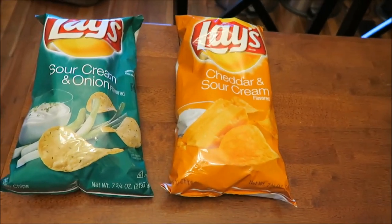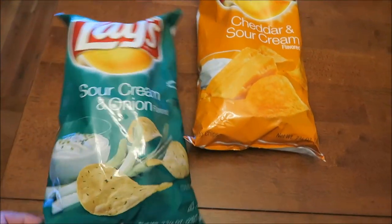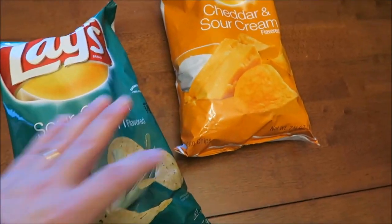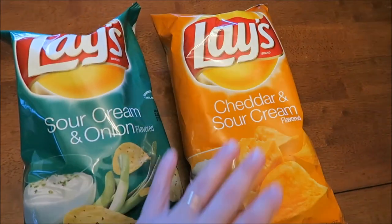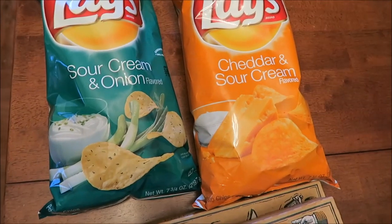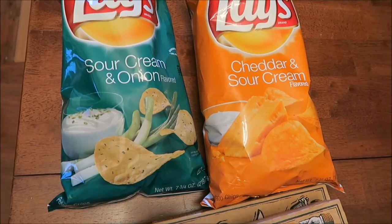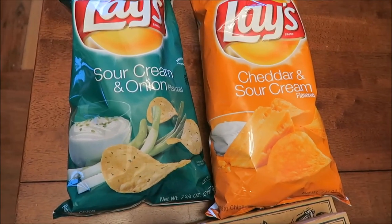And we got gypped on chips. The deal was they had a sale, two Lay's potato chips. They were $1.59 a piece when you bought two. We didn't see that they were family size only. So we ended up paying $2.69 per bag for these. And we would have gone back in, but they are so busy right now, we'll just eat the $2.